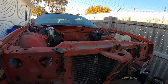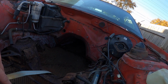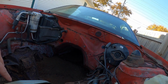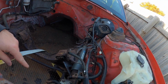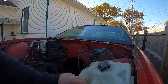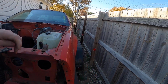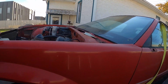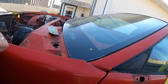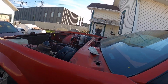Subframe, hopefully I'll be able to even unbolt the subframe from the body. Looks like the power steering line is leaking all over the damn place. I'm kind of glad I got it home. It does have a quick ratio Z steering box, so that'll get sold. I can't remember what year this is. I think he said it was a 90. Yeah, it's a 90.